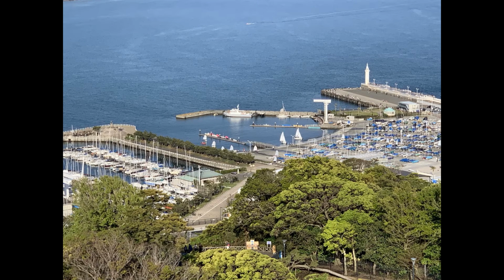The outdoor observation deck on the tower offers a much more attractive view. Your pictures come in clear because you're not shooting through glass. So that is the marina out on the east side.